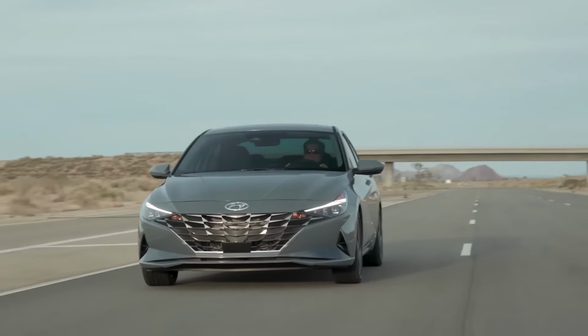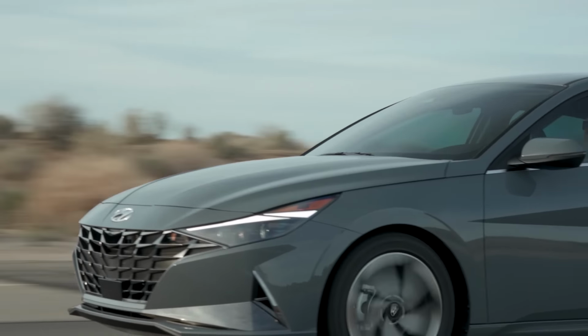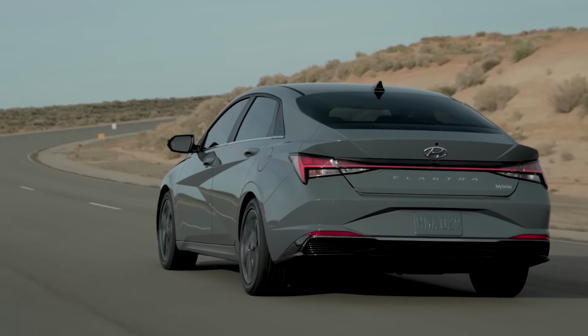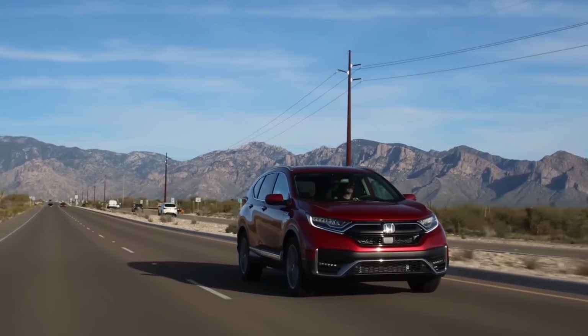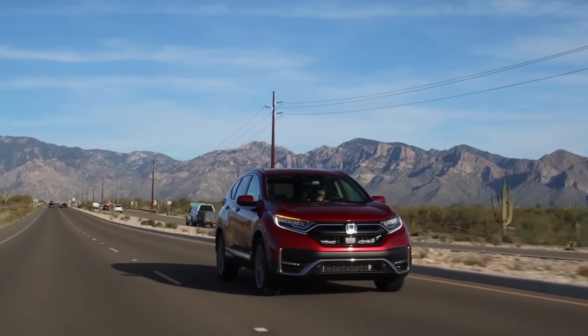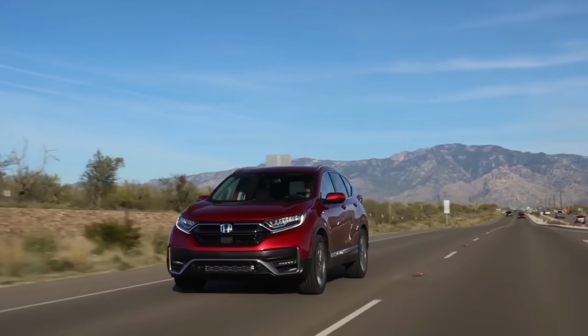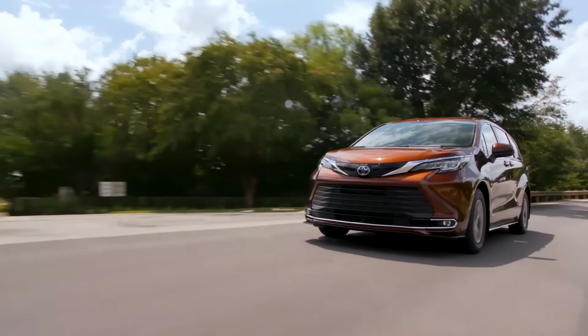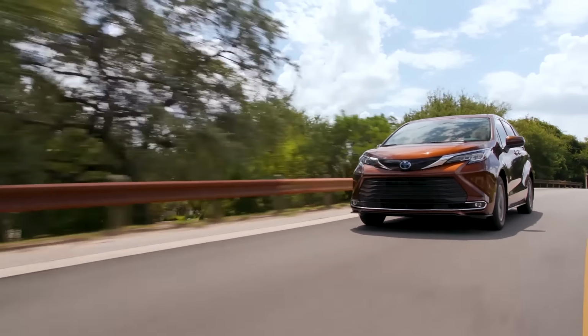Most hybrids come with a very long warranty on their hybrid components, at least 8 to 10 years, and battery failure is exceptionally rare. And the great thing is that if it does happen, you don't necessarily need to go with a brand new expensive battery pack as a replacement. There are aftermarket solutions and remanufactured batteries that can cost a lot less money, so it's not exactly a big deal.